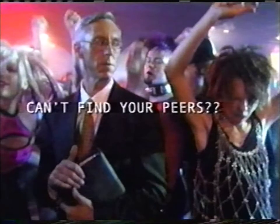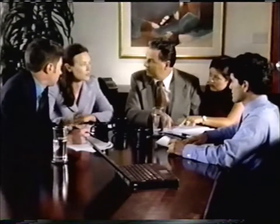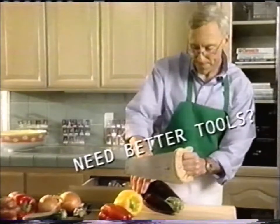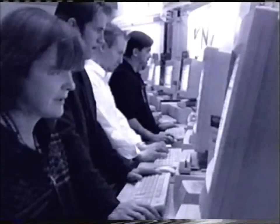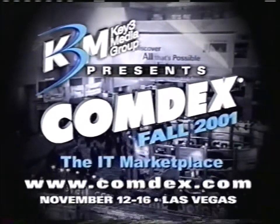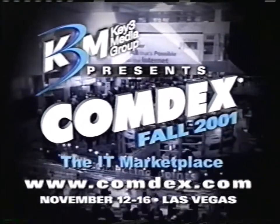Can't find your peers? Hey, guys! Wrong information. One eggplant sliced thin. Need better tools? Meet your peers. Get the information you need and find the right technology for your business at Comdex Fall 2001, where buyers and sellers meet, learn, and make technology decisions. Register now at Comdex.com.